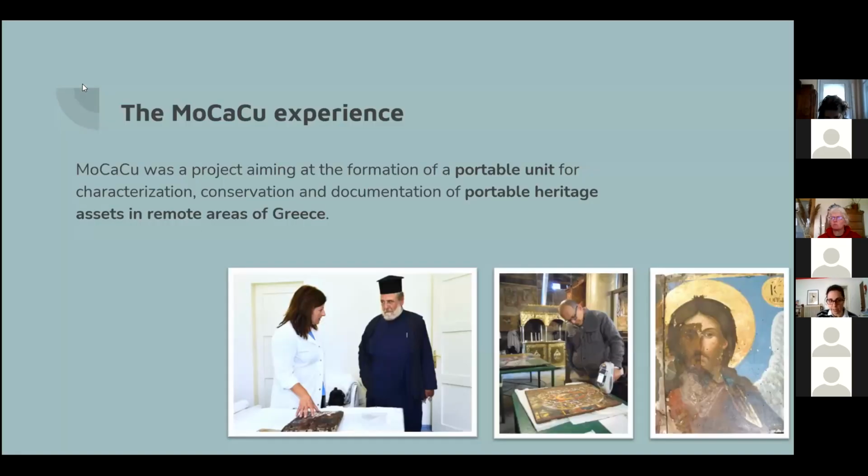And the second experience is a heritage one again. It's about the Mukaku project, which was aimed at the formation of a portable unit for conservation and documentation of portable heritage assets in remote areas of Greece. And we worked a lot with icons and other religious artifacts.